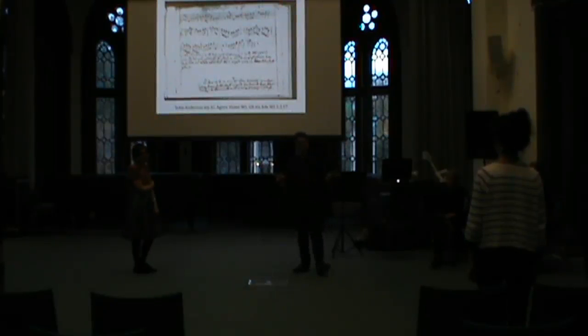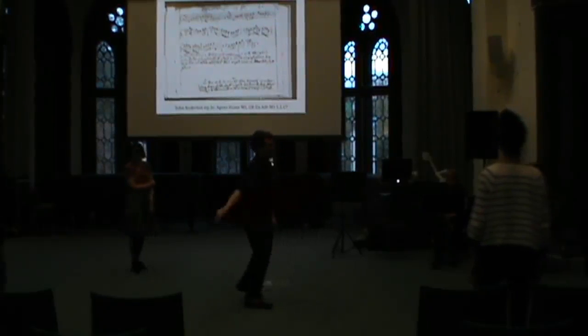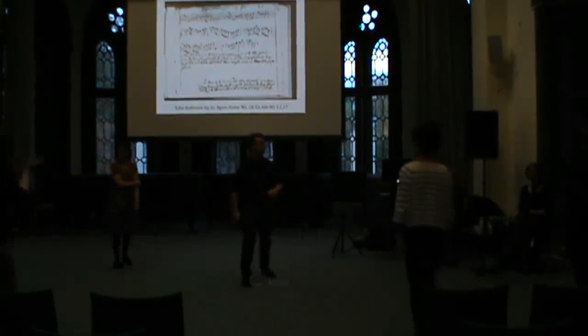So the way these country dances work, we always have a line of guys facing a line of ladies. So we have all of the ladies on this side, all of the gents facing them on this side. You want to be facing your partner within your four.